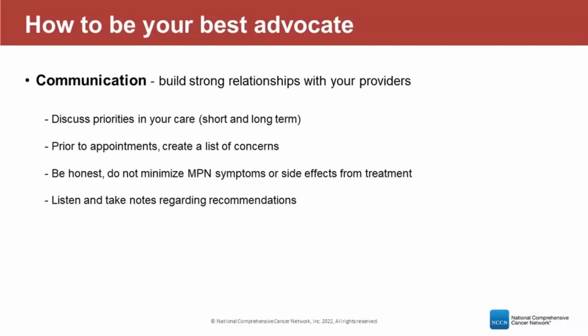The other thing is listening. Whether you bring a second pair of ears or not, listen carefully to what the recommendations are, and take notes. If I don't have someone with me during my visits, I'll try to make a list of what was discussed and what was recommended, so that as I'm reviewing it later, it's still pretty clear as to what direction we're going.